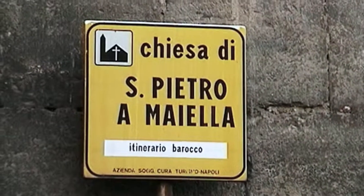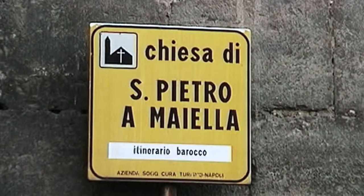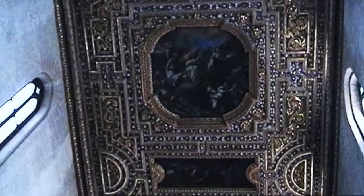And then, in a back street, an unassuming church hides a real gem of a ceiling.